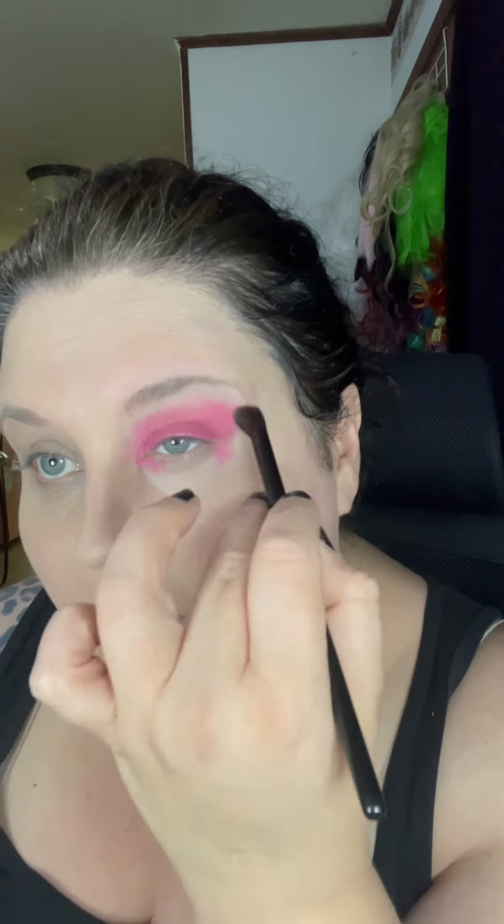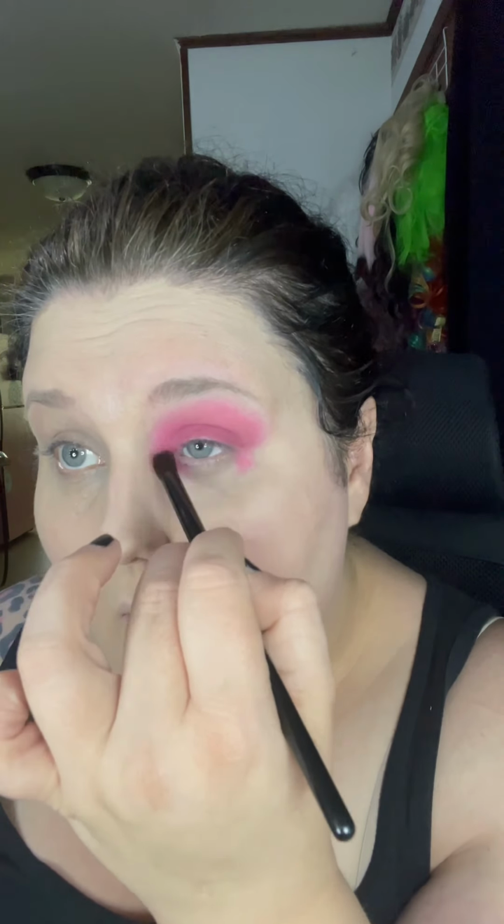I'm going to stab it in there. Stab it and swipe it down, especially if you have hooded eyelids and your eyelids crease. And that's alright, because we're going to wipe all that off later. Then we'll take a blending brush. I did use the lid lock, which makes it a little bit drier feeling, so you have to work a little more to blend it out. But if you're like me with oily lids, you'll be alright.